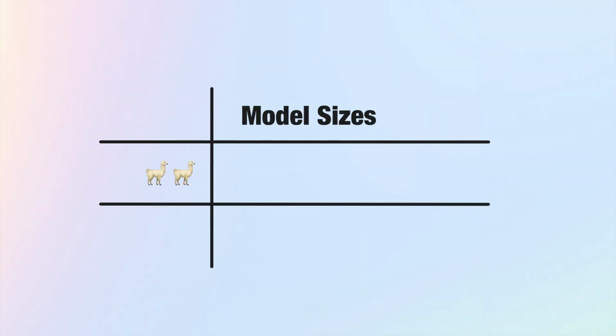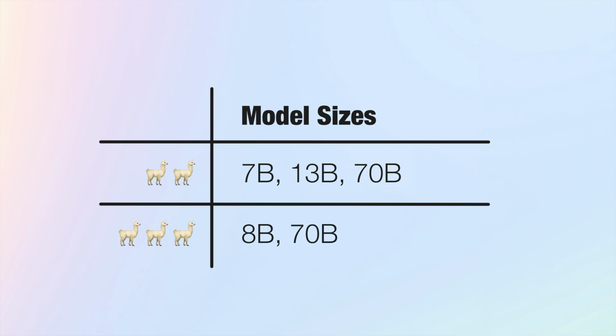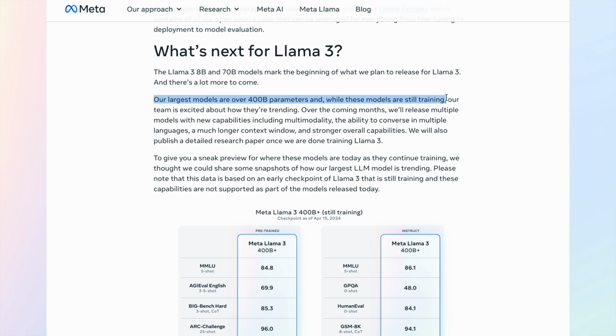The previous version, Llama 2, came in 3 different sizes: 7 billion, 13 billion, and 70 billion parameters. Llama 3 came only in 2 sizes, 8 billion and 70 billion. And if you thought we're missing a model here, just wait. Meta is currently training a 405 billion parameter model, and it will be released later this year.